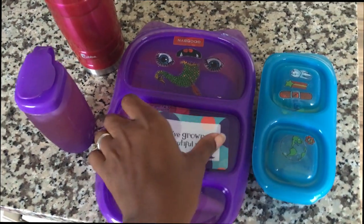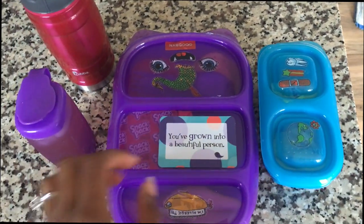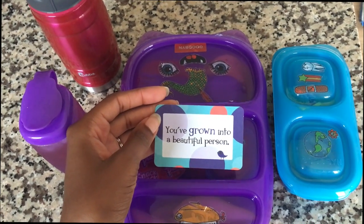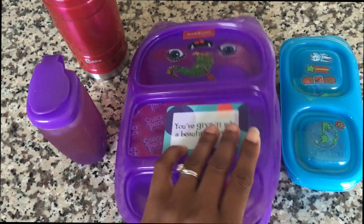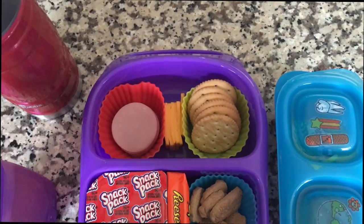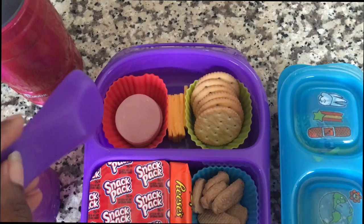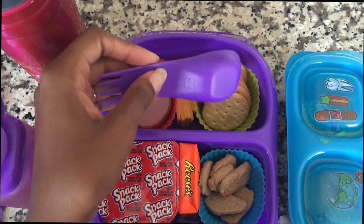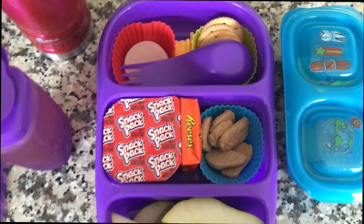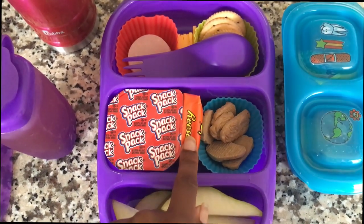Today for lunch, we're just having something really simple. I actually went to the store and bought it. I have just this little lunchbox love sign that says you've grown into a beautiful person. You can read that. And then in here, we have a Lunchable that I just took out of the box. So the meat, cheese, and the bread. She has a spoon. She has some pudding and Reese's from the Lunchable.